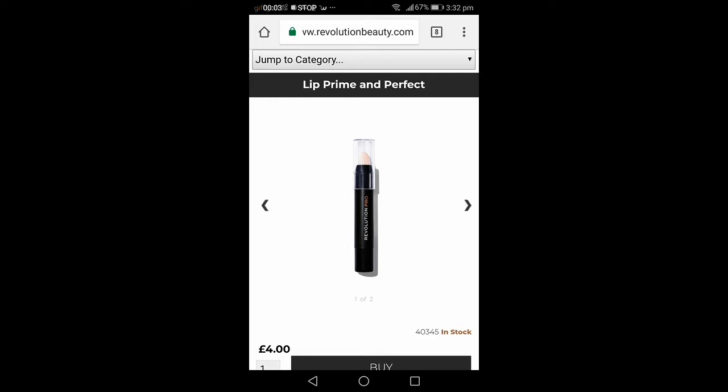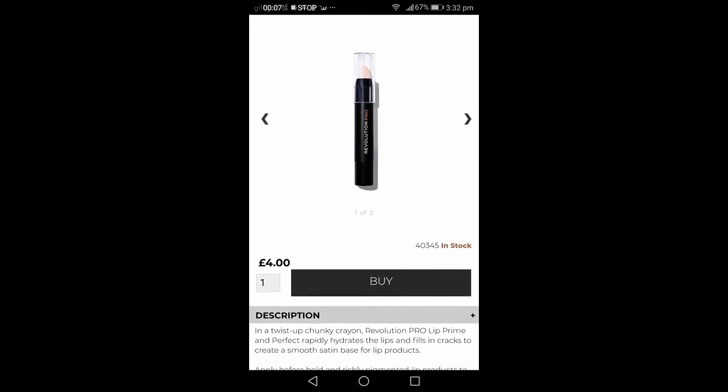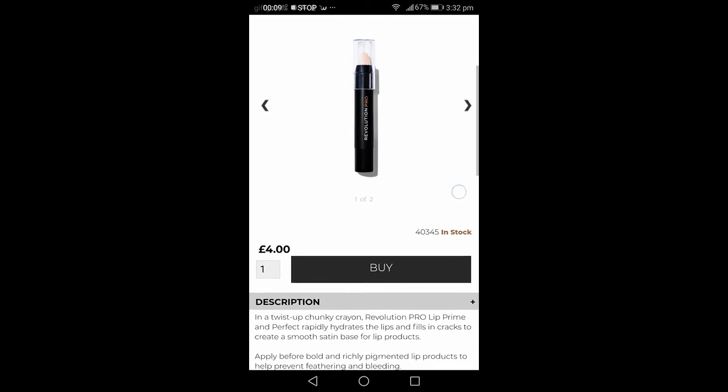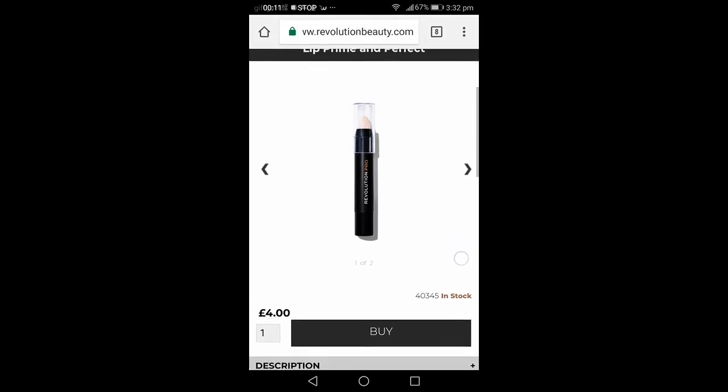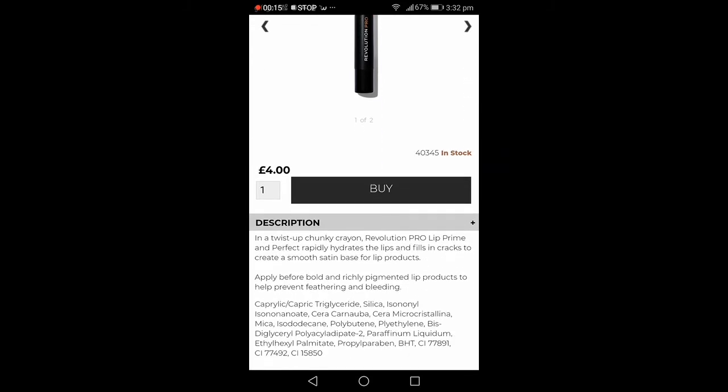The Revolution Pro Lip Prime and Perfect. This is £4. I'm going to say straight away, I do not like this. I put this on my lips and it just feels like a horrible, thick, waxy yuckness.